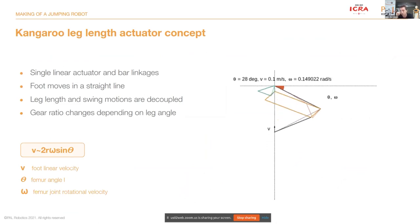a concept in which we have one linear actuator, shown in the animation here as the thin red line in between the femur and the tibia. And this linear actuator is combined with two bar linkage systems, and it implements almost perfect vertical motion of the foot, which moves in a straight line intersecting the hip when the linear actuator is activated. This looks really interesting because it also provides an architecture that is suitable for moving the actuator close to the base link of the robot, improving inertia and mass distribution of the leg.